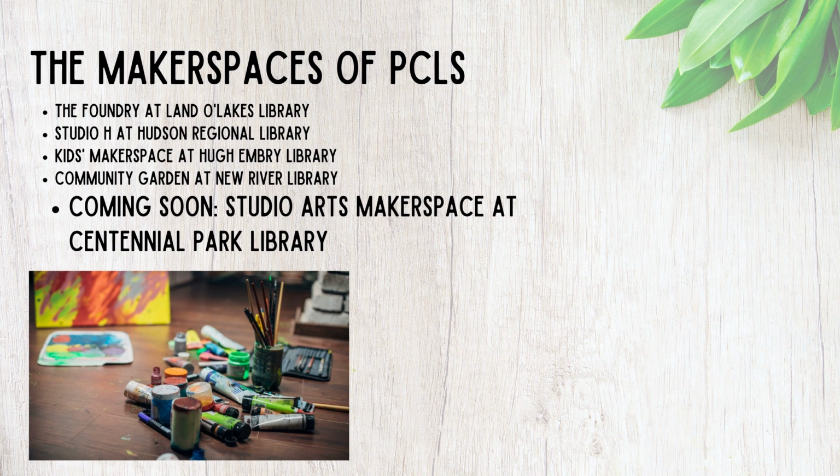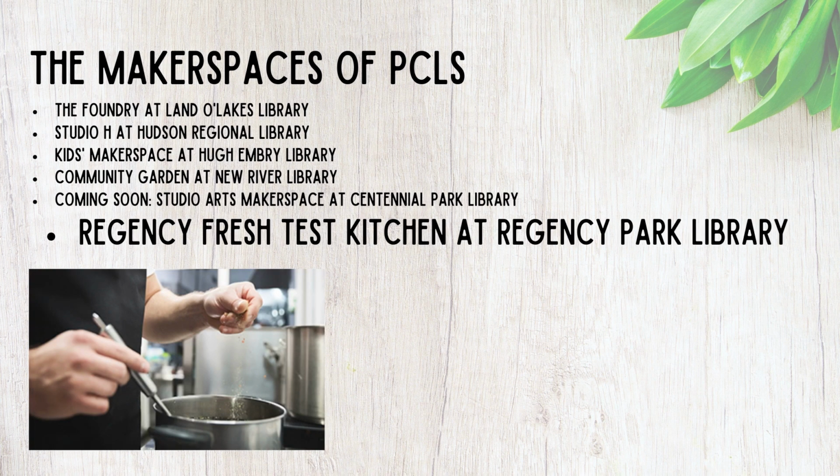Coming soon at the Centennial Park Library, which is currently undergoing its remodel, there will be a brand new makerspace that explores the studio arts. And finally, the Regency Fresh Test Kitchen at the Regency Park Library. In this makerspace, we focus on the culinary arts by holding cooking demonstrations, nutrition classes, and hands-on cooking activities.